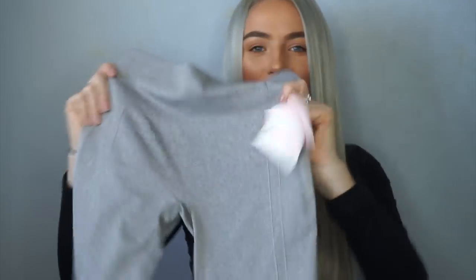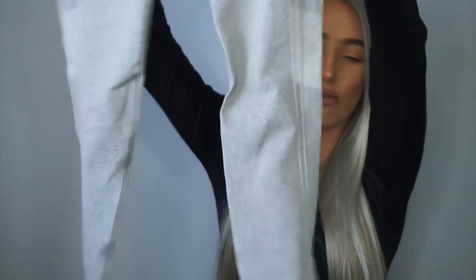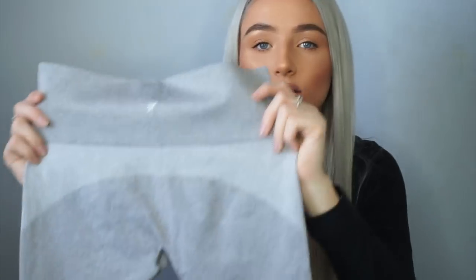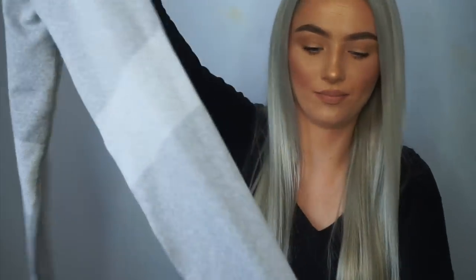Next thing I got was another grey thing. These are just like gym workout pants. And these were £5 and I got these in size 10 to 12. They're just grey leggings. They're kind of like the Gymshark leggings. They have the marking bits on it and on the side as well. But yeah, I just thought they were nice to have.